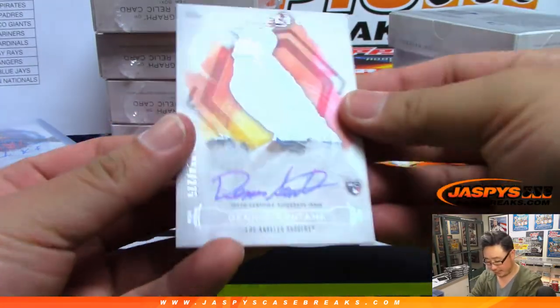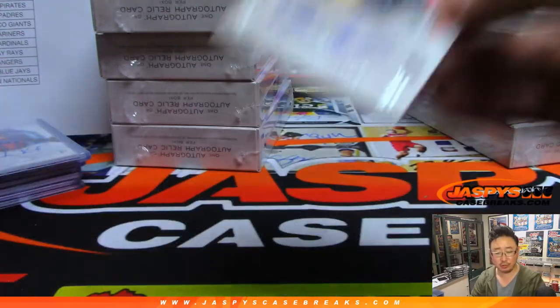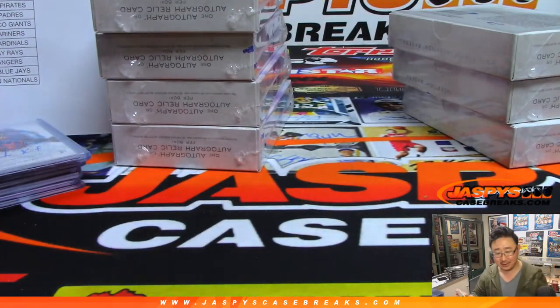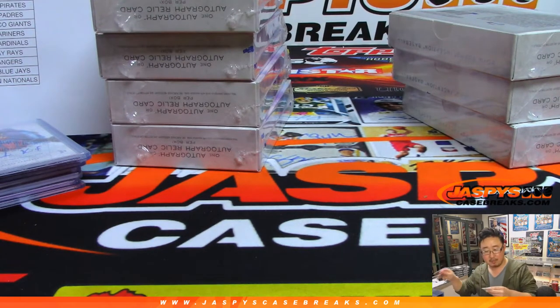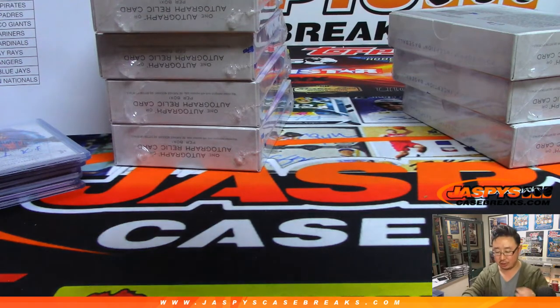And we've got Dennis Santana, I think that's the first Dodger we've seen in ages. 64 out of 225. Maybe the first of the night out of this Inception stuff, at least for me. That goes to Colton Carver and my Dodgers. A little Dodger Joe Mojo.